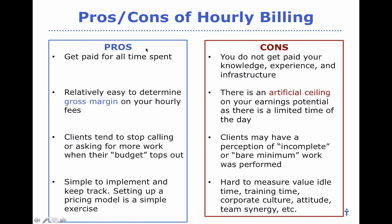Okay, let's talk about hourly billing. So let's break down the pros and cons of hourly billing. Okay, what is the pro? You get paid for all the time you spend, right? Now that's in theory. That's assuming that we are billing 100% of our billable hours, and that also means that we're actually keeping track of it, which is a huge challenge to a lot of busy practitioners. Keeping track of the time, it's a big challenge.